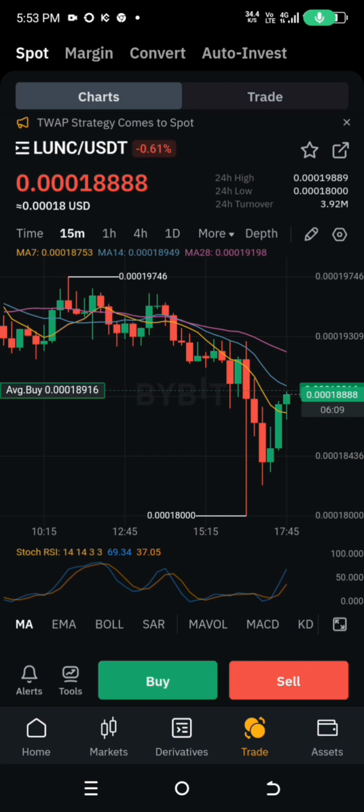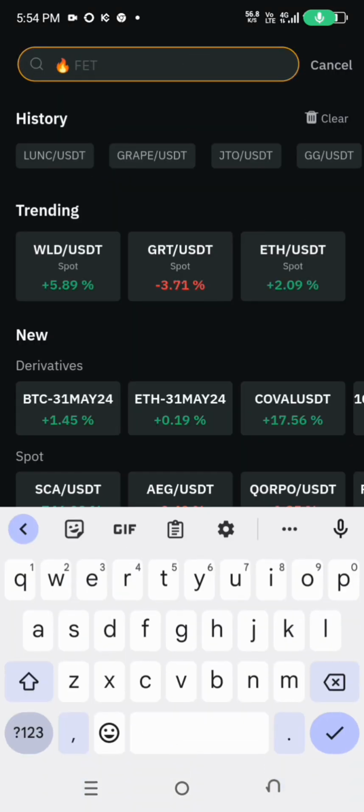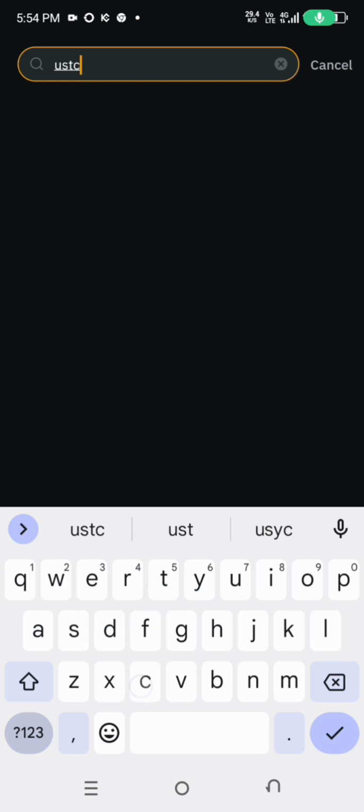And again, you can check out the 24 hour high is 0.0019889 for today, and the 24 hour low is 0.0001800. The 24 hour turnover is 3.91 million. You can look at the top right hand side to see what is going on here. It's one of the best coins that will be capable of multiplying your money from 10 USD to 1000 USDT or even more, because statistics have shown that this Long coin will be able to move to 0.005 in the nearest time. You check that.